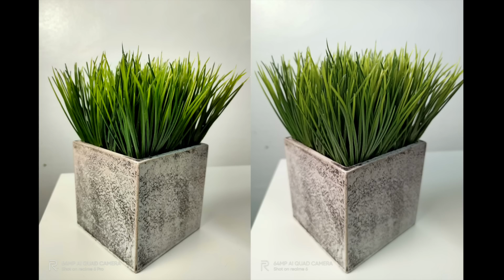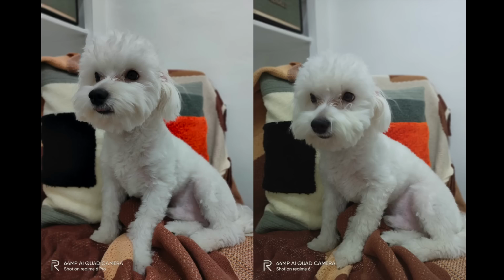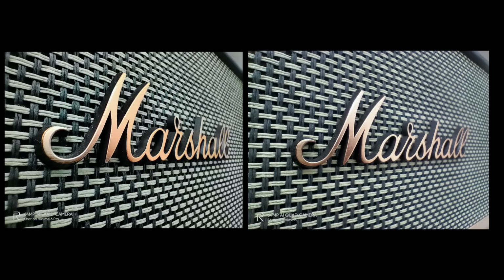So here are the sample photos guys. Please always remember na yung nasa left po is the 6 Pro and yung nasa right is the Realme 6. So here are the sample photos that Jason took. Ito yung mga selfies niya. Actually, parehas silang maganda, maayos, pero mas nagustuhan ko po yung sa 6 Pro because it has an ultra-wide camera. They gave me the same detail and color balance. Even dito guys sa macro shot natin na Marshall, parehas na parehas lang po.